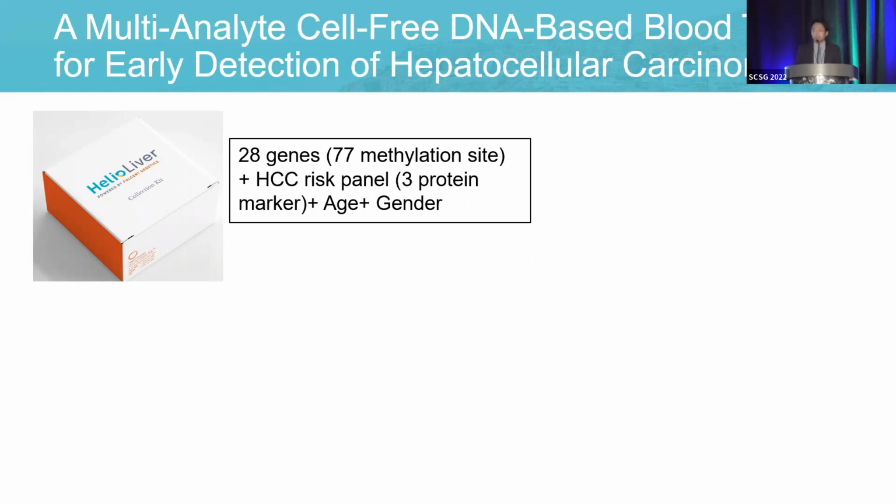And people have started using a liquid biopsy approach for early detection of HCC. What is liquid biopsy? Basically, liquid biopsy is getting cancer DNA or RNA information from the peripheral blood without putting a needle into the tissues, and then getting DNA mutation profiling. So this has been getting attention for monitoring cancer biology and early detection of cancer from a blood draw.